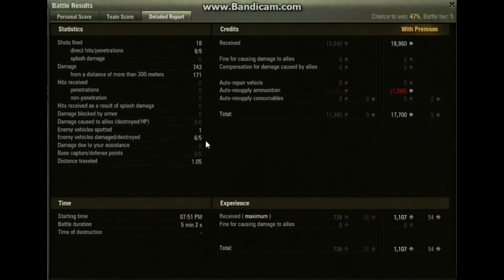We spotted 1, damage 6, destroyed 5, 18,000, 17,000. So if you're using standard ammunition, it's quite cheap. We fired 18 rounds, it only cost us about 1,200 there. The premium ammunition is very expensive though, but yeah, standard ammunition, quite cheap. You can make a bit of profit, but unfortunately I had such bad games it took a long time to make any money and to gather much experience.